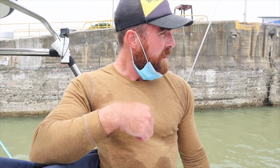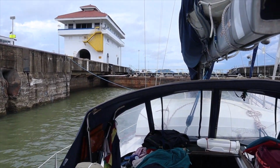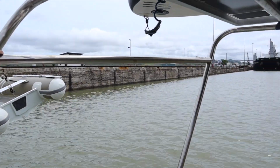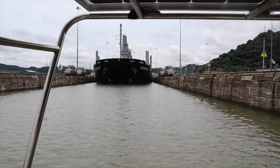We've got this lock, and then a short swim across the lake, and then 2 more locks, and then we're out into the Pacific. Pretty cool. And it stopped raining. That's good. Yeah, it's quite hot now. And coming up behind us is our buddy ship, getting dragged by the locomotives.